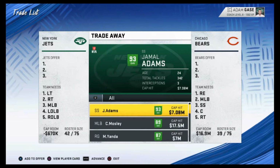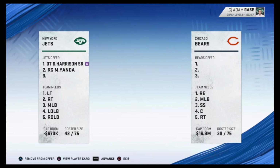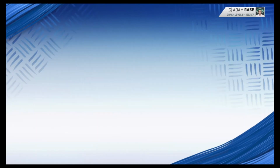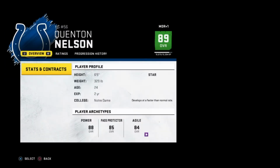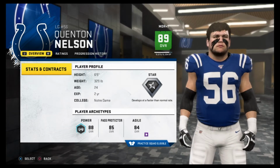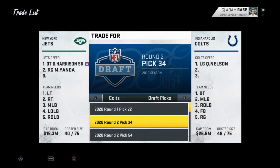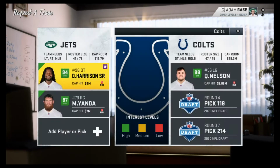Trade number 1, we're going to take Snacks Harrison. We're going to take Marshall Yanda. Have to do it. One, to create some cap space, and two, to get a little bit younger. We need to get younger on this team. Quenton Nelson. Quietly, I guess I shouldn't say quietly, he's becoming one of the best guards in the NFL.